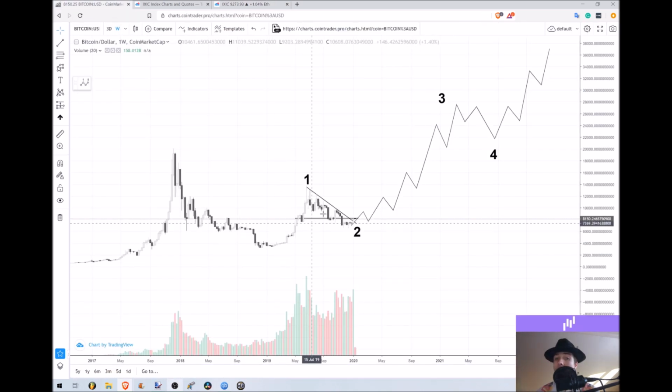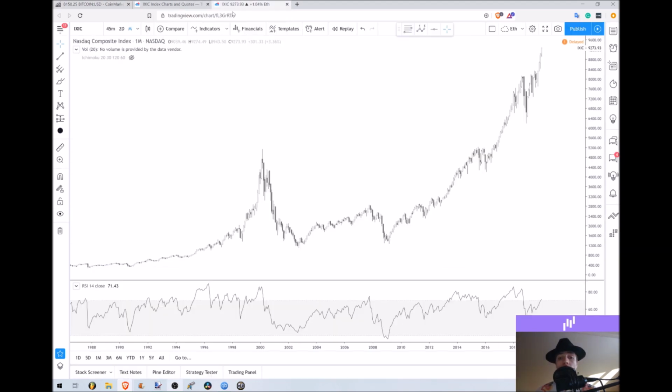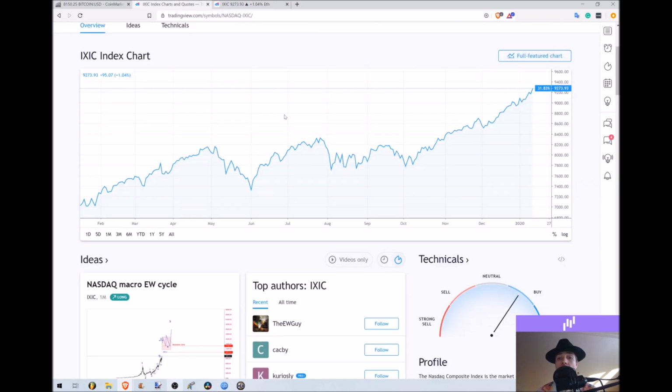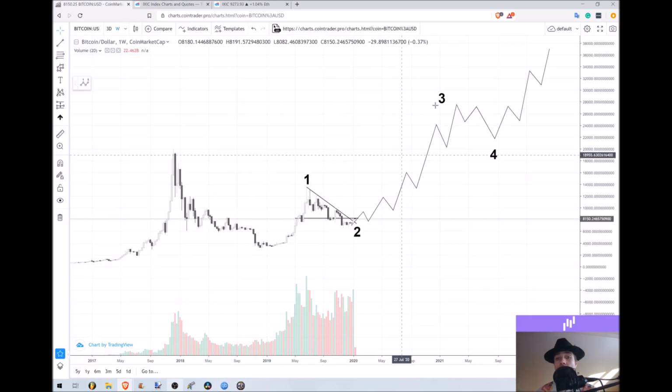That could happen, but I'm kind of watching the 618 and the 786 right now as major support levels before we jump the gun on a huge double bottom pattern. Either way, this is a 1-2 wave, and then this is a huge 3 wave in the NASDAQ. And that's kind of why I see this 3 wave coming in Bitcoin, is because we're following a similar market structure as what the NASDAQ composite followed.